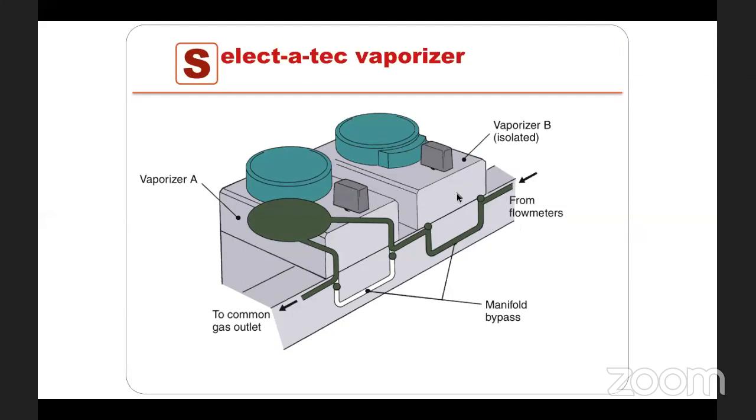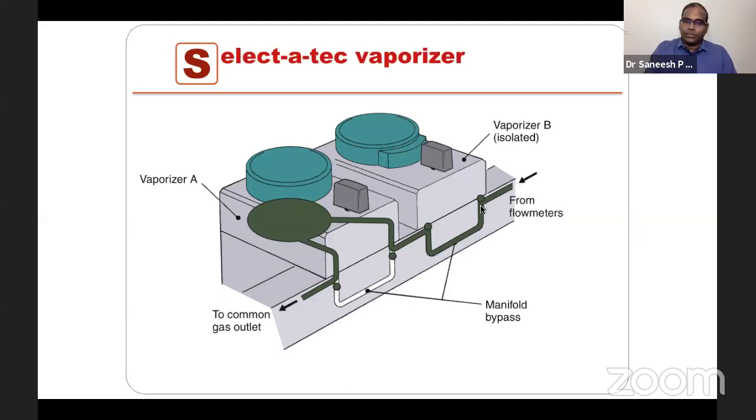Yes, and sir, one more thing: in the newer vaporizers, the gas through the manifold is not at all entering into the vaporizer. Okay, it's not going through the bypass chamber and coming back to the manifold. No, it is actually going through the manifold bypass. Here, this vaporizer B is not open, so it is not getting into the vaporizer at all.